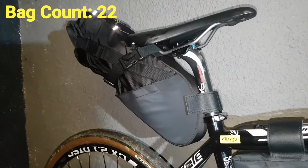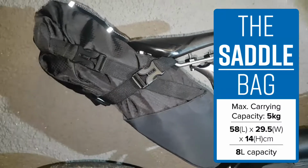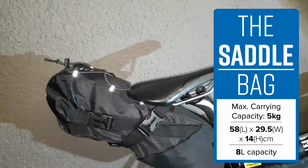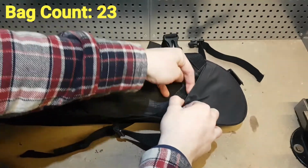Lastly is the saddle bag. It is fully waterproof and has an approximate capacity of 8 litres. Looks wise it's quite clean and simple. It doesn't have many patterns, textures or decals, but I wouldn't expect this of a bag this price range.